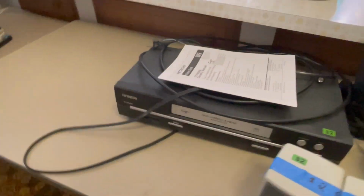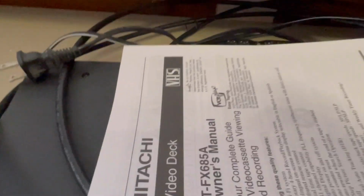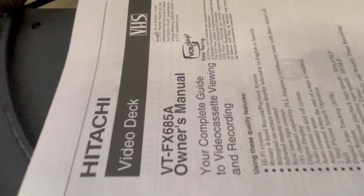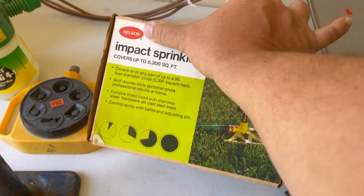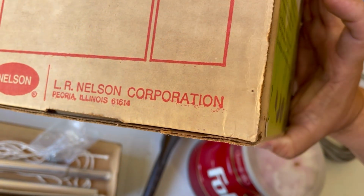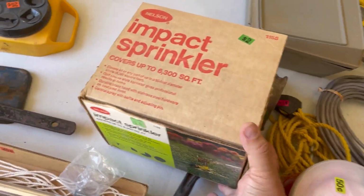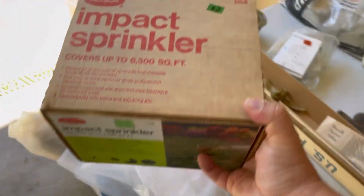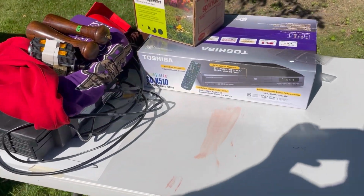This is interesting. It's kind of big, but it's newer, so I'm going to comp it. That's the model number. Kind of forgetting to record stuff. This is an impact sprinkler made by Nelson, and I suspect it says Peoria, Illinois on it. Yeah, because that's kind of another company that started here and is in Mexico now. But these are collectible. I mean, it's worth $1. And this is my hold pile.